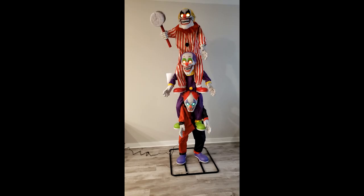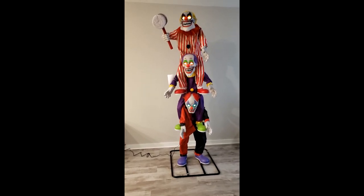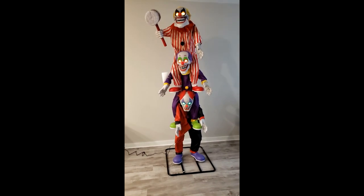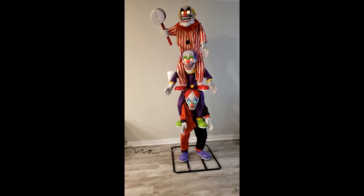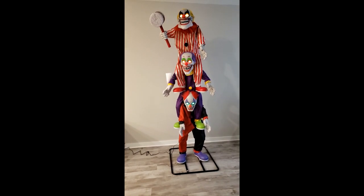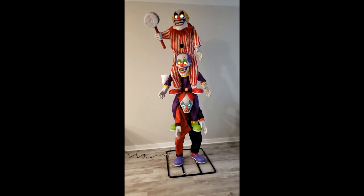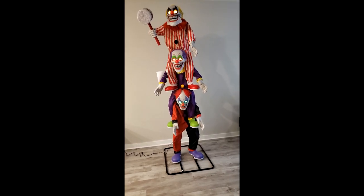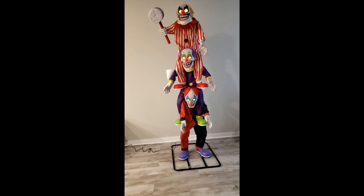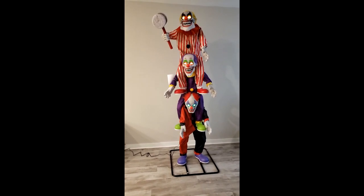So I have to say, Pan Asian Creations really did a good job on making a clown prop that was both scary and funny, and they balanced it out perfectly. And there was another clown prop that Home Depot got. My store didn't get it, but it's called Carnival Carl. He's 8.5 feet tall. And I have to say, he's a little less funny and a little bit more scary, but I'd say he's a little closer to the mark, but not on the bullseye like these guys are for me.